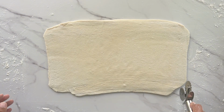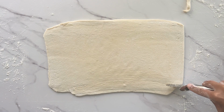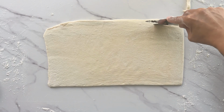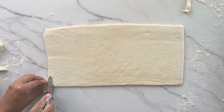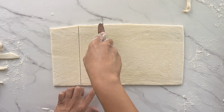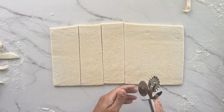Always use a very sharp knife, or what I'm using here is a pastry wheel, to cut the ragged edges off of your puff pastry. If you use a dull knife, it's just going to seal the layers of dough and fat, and you're not going to get as much rise. So all I'm doing is cutting this just so I can bake it off and flex on you one time with the layers of my puff pastry.